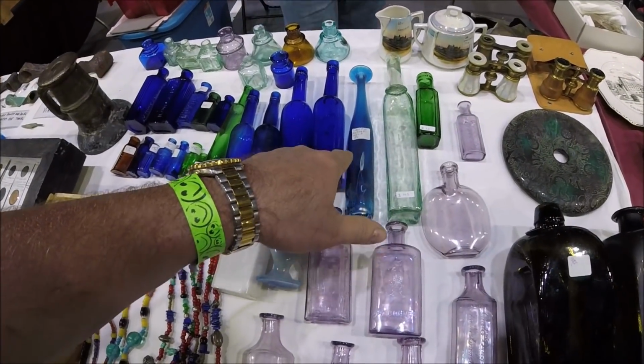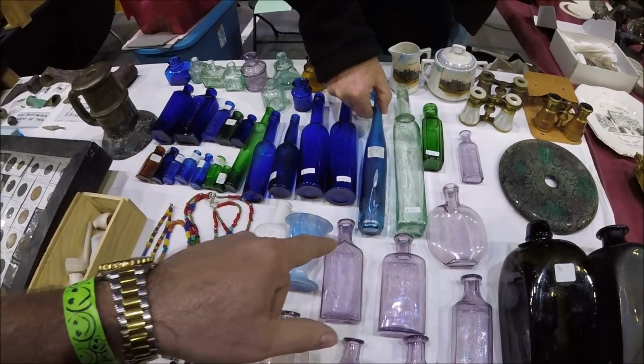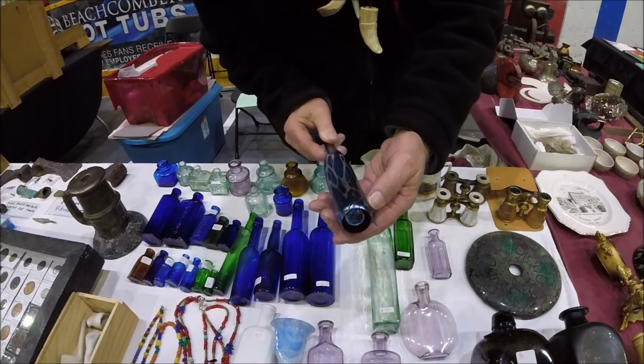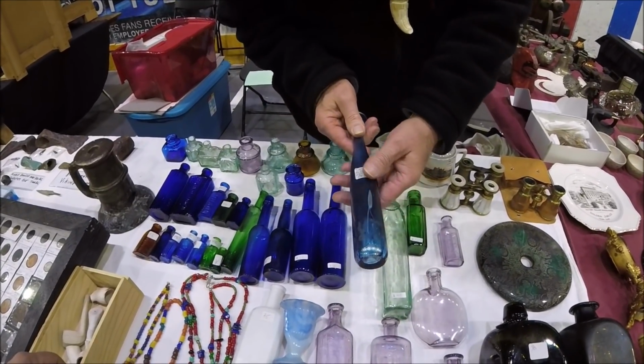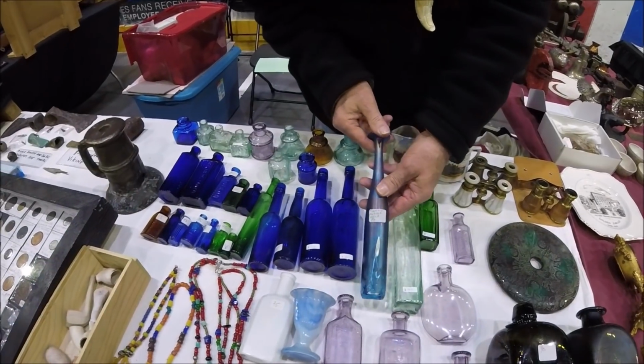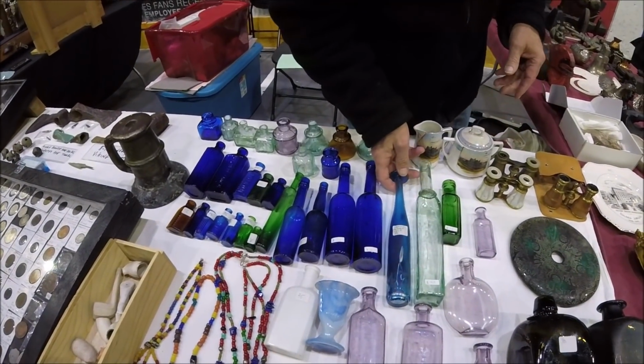What year is that thing? Oh, it's not that old, maybe. Oh, that's an art piece. Okay, it's an art piece, signed, right? I see. It's maybe 30, 40. I know the design with the flared lip looks early, right? Yeah, but it's not. It's maybe 30, 40 years old.